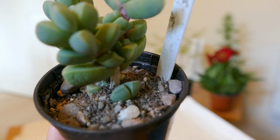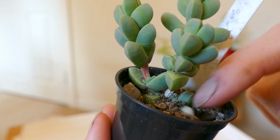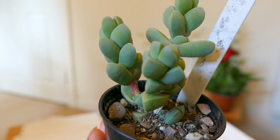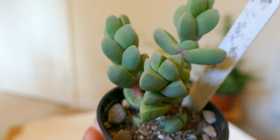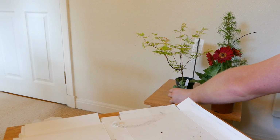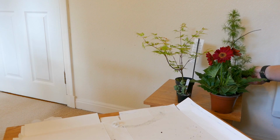Unfortunately I don't have any of this nice sandy material, but I have got some cactus compost and I'll just add a bit of extra grit into it and maybe some perlite as well to encourage it to grow well. So that's the other one. And then that's all my house plants, but I've got two outdoor plants.